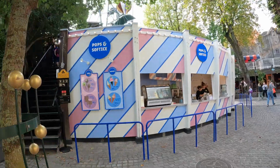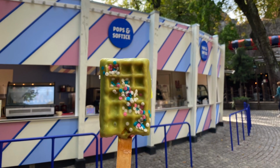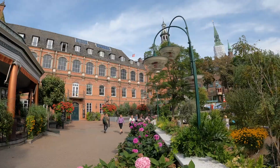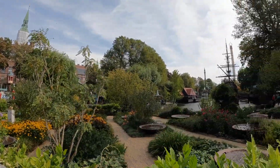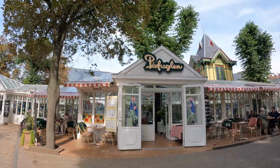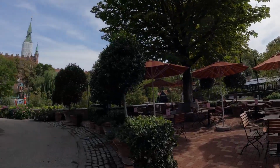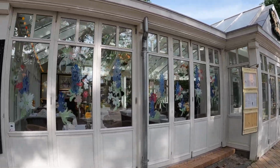Then it was time for a snack, and of course I chose something sweet. A chocolate coated waffle with some sprinkles. And although I bought this one to go, there are also a lot of places where you can just sit down and have something to eat or drink slowly. And there are also multiple shopping options, which I of course wanted to check out.